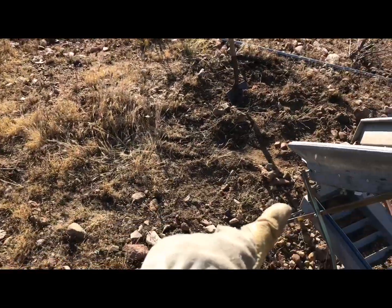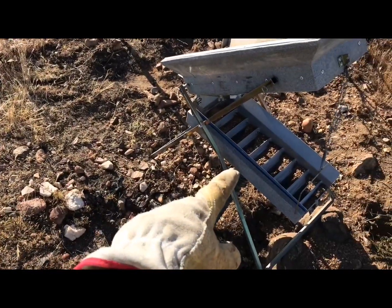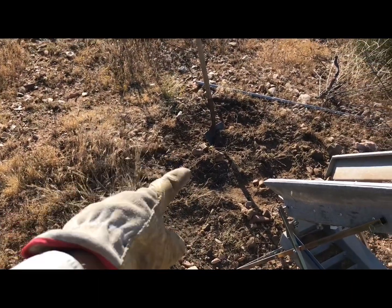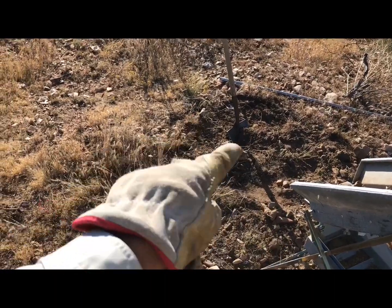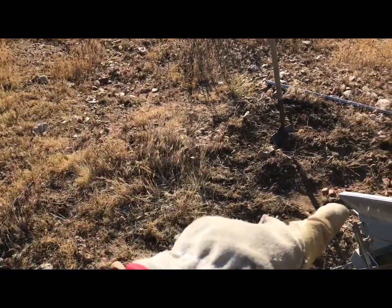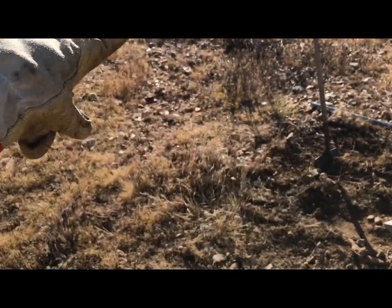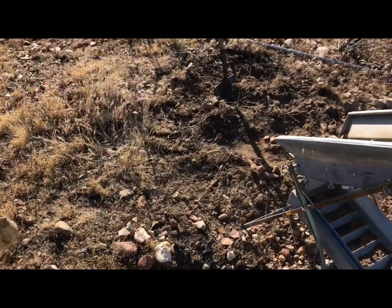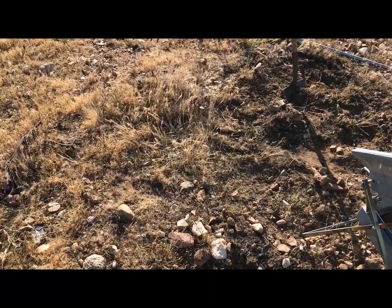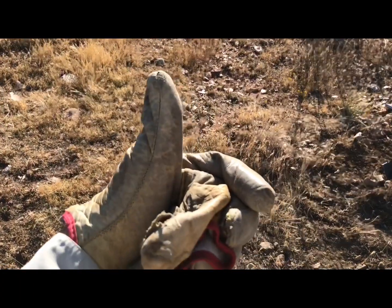So from right here, I'm going to run my dry washer right up the gully here. And the reason I'm starting down at the bottom is that as I progress up the gully, I will then start dumping my tailings where I've already been digging. So as I move up the gully, my tailings will be filling in behind my machine, more or less. So that's the goal right now. I'm going to be running a few runs with the dry washer, and then I'm going to go down to the truck and do a little bit of panning to see what we've got so far. So I'll check in a little while. All right, have a good one, everybody.